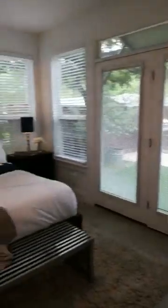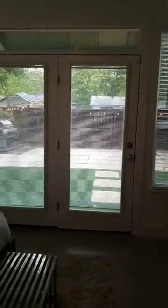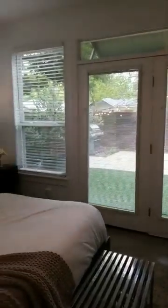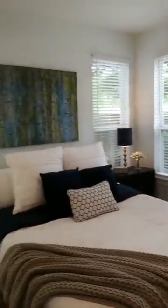So this one you could do a king in here easy. What I love most about this is it's got access to the backyard. How awesome is that? And the backyard's really well done. They just put turf down. So shout out to my friend David Lowry at SS Turf. When it starts to get a little sun weathered or anything like that, I'll go ahead and give you the number.